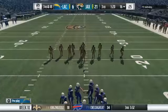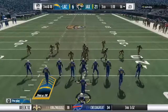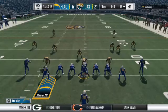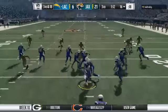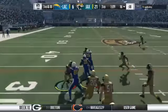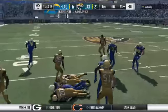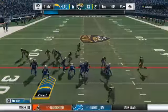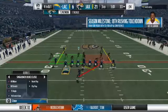So it's 3rd and long for the Chargers, and Rivers after the sack. On the counter, here's Gordon. And he'll get it up to the 33-yard line. They'll wind up with 17 on that one, but they're still a bit short here for 4th.